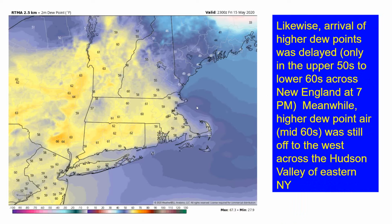And it also prevented the severe weather from getting even further south and east, like into Rhode Island and southeast Mass. If it came in a little bit sooner, closer to peak heating, and especially before sunset, the convection most likely would have been able to make it farther to the south and east into Rhode Island and southeast Mass.